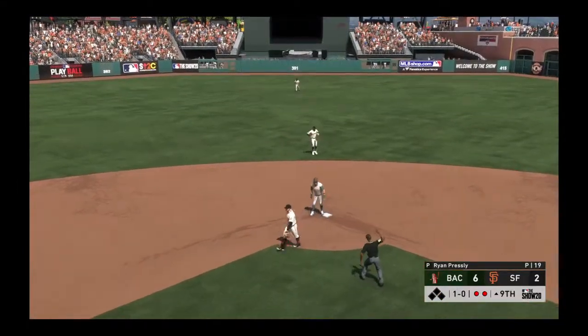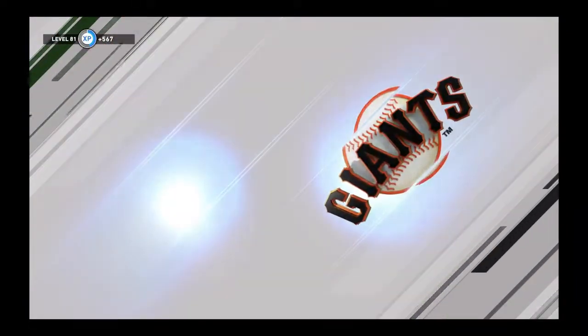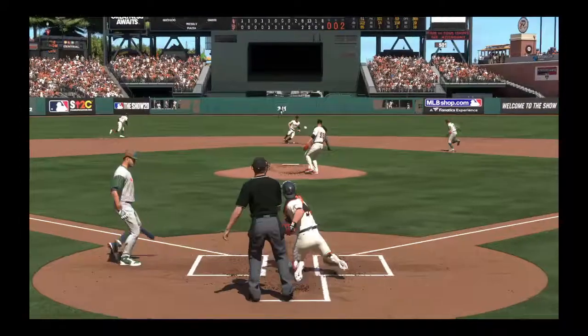Wow, and they end the inning with the caught stealing. Another look at the throwdown that results in a third out on the bases.